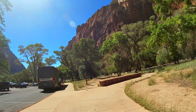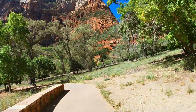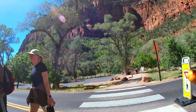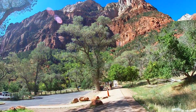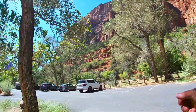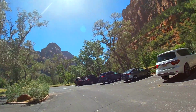So, Emerald Pools, we're going to do all 3. We're going to do the first one, and then see if we want to do the second one, and then see if we want to do the third one. Emerald Pools Horse Corral. The Emerald Pools can be accessed through the horse corral or the bridge. So I'm assuming that bridge right there, the one that the horses use.